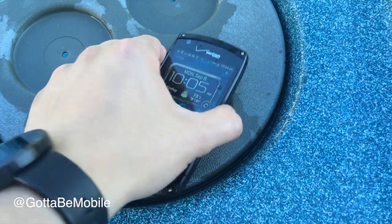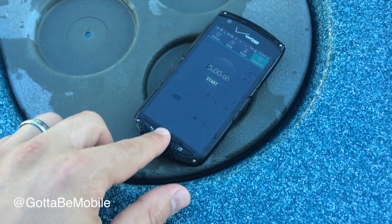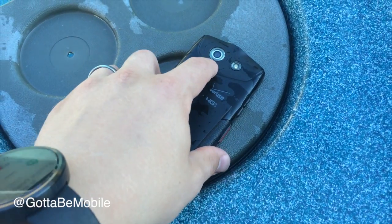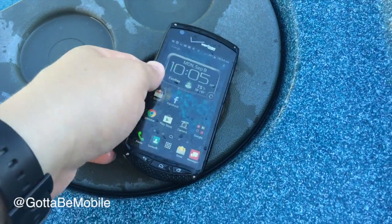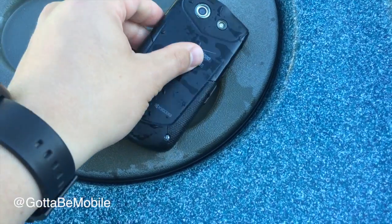That's one of the great things about smartphones like this. You may make a few sacrifices. This is a 720p display compared to the 1080p that we typically see on smartphones. And the 8 megapixel camera on the back is nice, but not the best. So those are two things that you kind of give up for this rugged design.